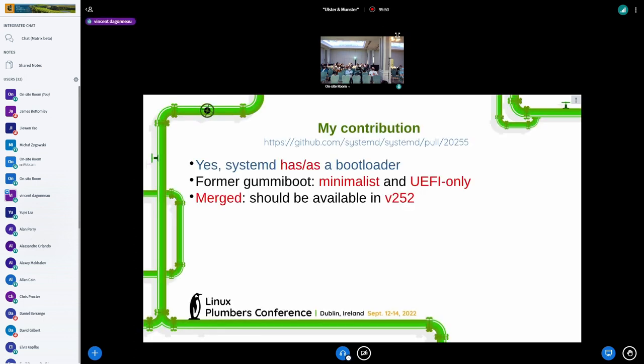So my contribution, you've got the pull request over there on GitHub. Yes, sorry, systemd uses GitHub. It's on systemd as a bootloader, so if someone didn't know that, systemd took over your bootloader. It didn't start in systemd. It was formerly Gummiboot. It's kind of minimalistic and it's UEFI only, which fits my bill because I want to develop this Secure Boot thing, which is going to be available only on UEFI anyway. So it has been merged and it should be available in v252. So it should soon be available on some distros.